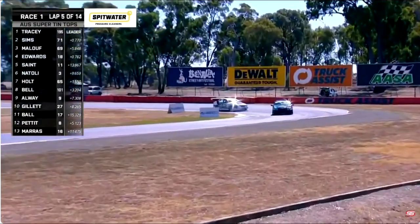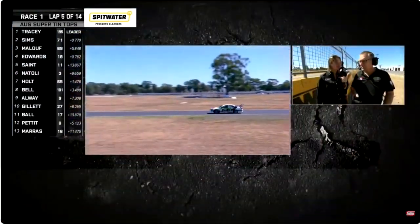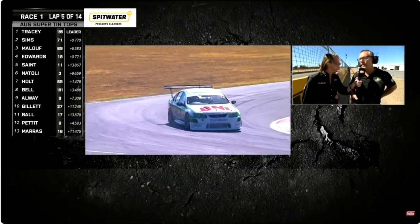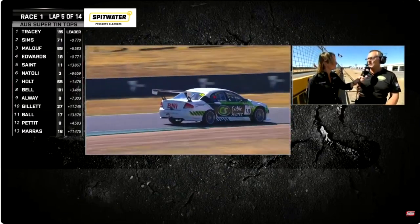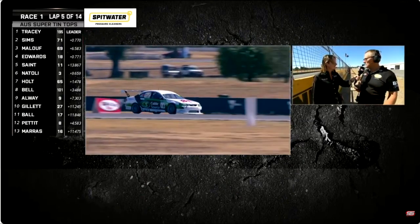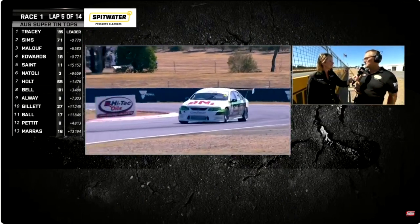Mel, you're in the pits. Travis, crew chief for Brent Edwards, he's having a ding-dong battle out there for P3 at the moment. Yeah, he's qualified third and he got not as good a start as Maloof, so hopefully by the end of it, Maloof's tyres might go off. We'll see how it goes. A long race, it's hot. Everything's just going to be hot all day.